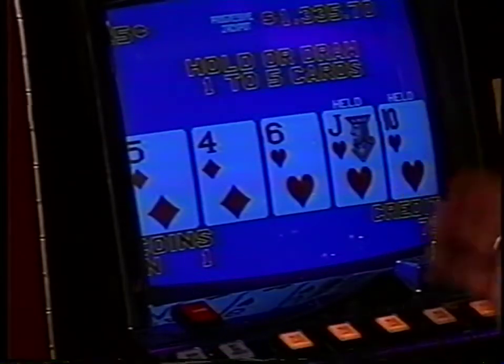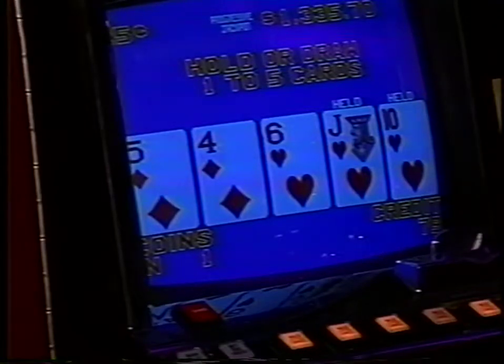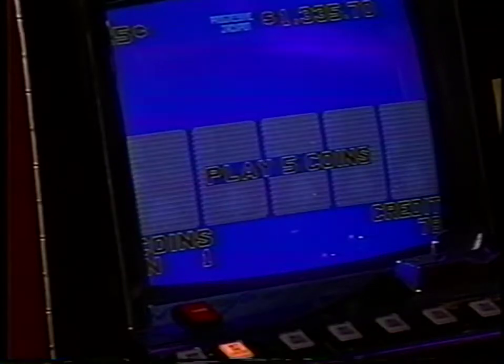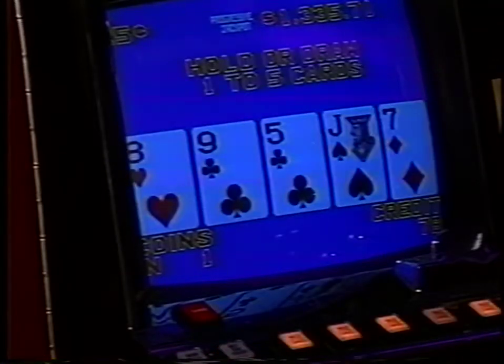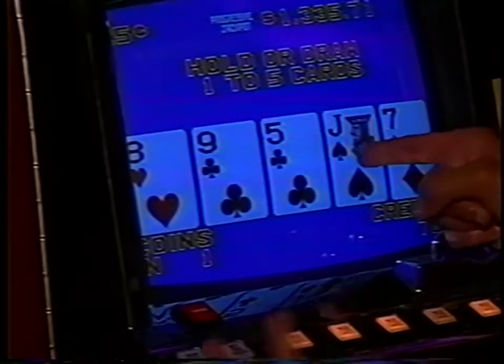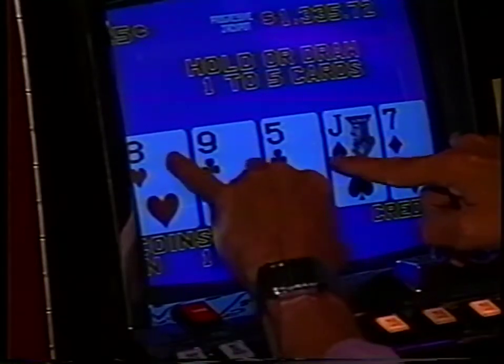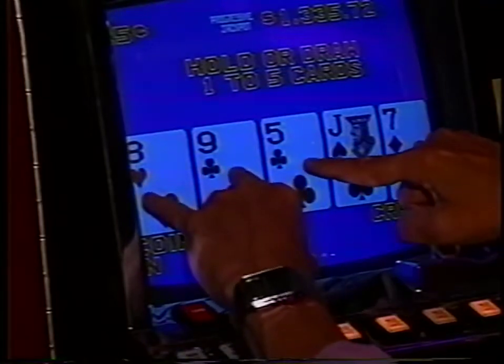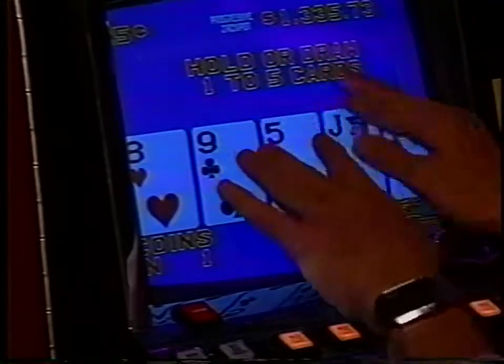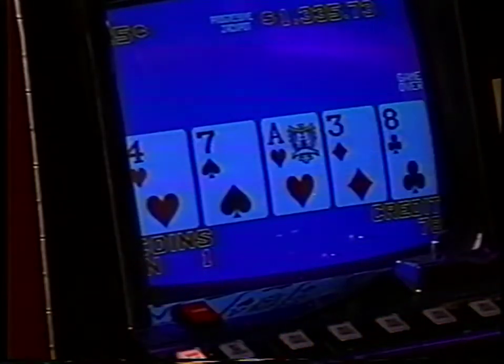Here's the chance for a royal flush with a 10 jack. I don't mind a two-card royal flush on these machines. Now, it's no use holding anything on this, because if I hold the jack, on a jacks or better machine, I hold the jack, of course. Now, on a deuces wild, a 5, 6, 7, 8, 9 is not worth it, because it only pays two, and I need a wild card in there, or I need a six, so in this case, I just draw them all. Didn't work, did it?